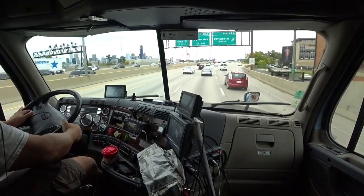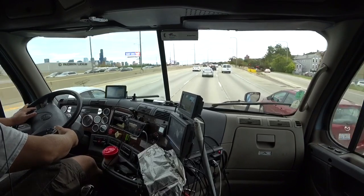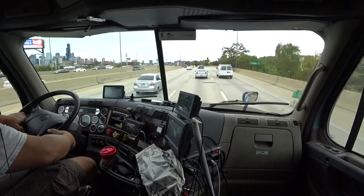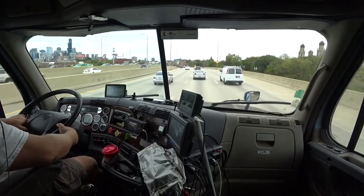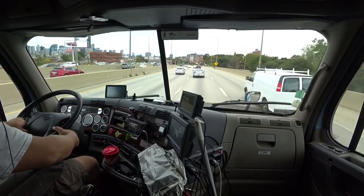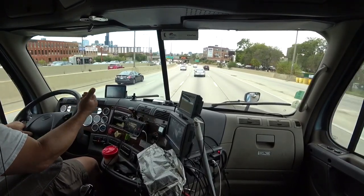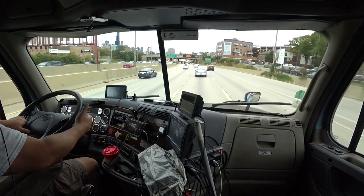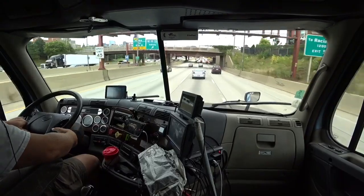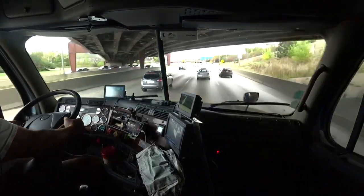Right now I got 4 hours and 14 minutes remaining to drive. 912 miles to Norfolk, Virginia. So 4 hours, that's at least 200 miles, right? At least.